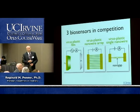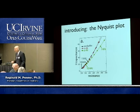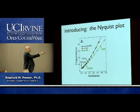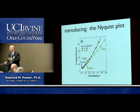But I'm just going to show you data for this, which is in some ways the simplest idea. And then I'm going to just show you some snapshots of what these guys look like, because they look cool. So let's look at a film first. This has the potential to get technical, but we're not going to allow that to happen.